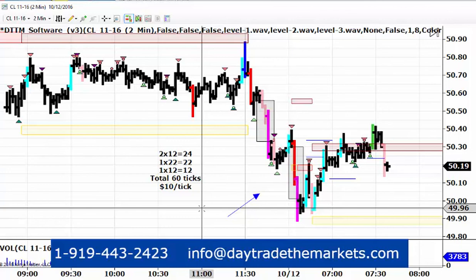So anyway, this is a trade in the November crude using the Day Trade the Market software for October the 12th, 2016. Any questions or comments, we always welcome them.